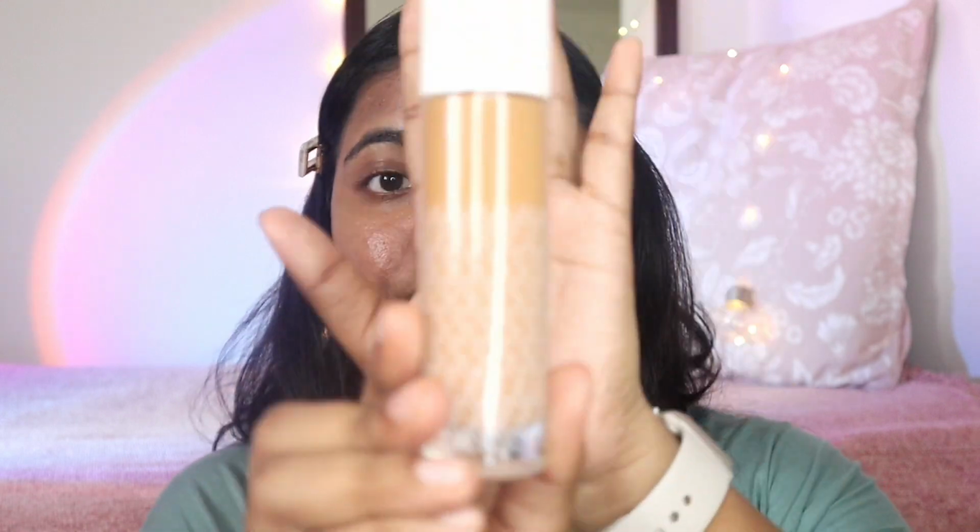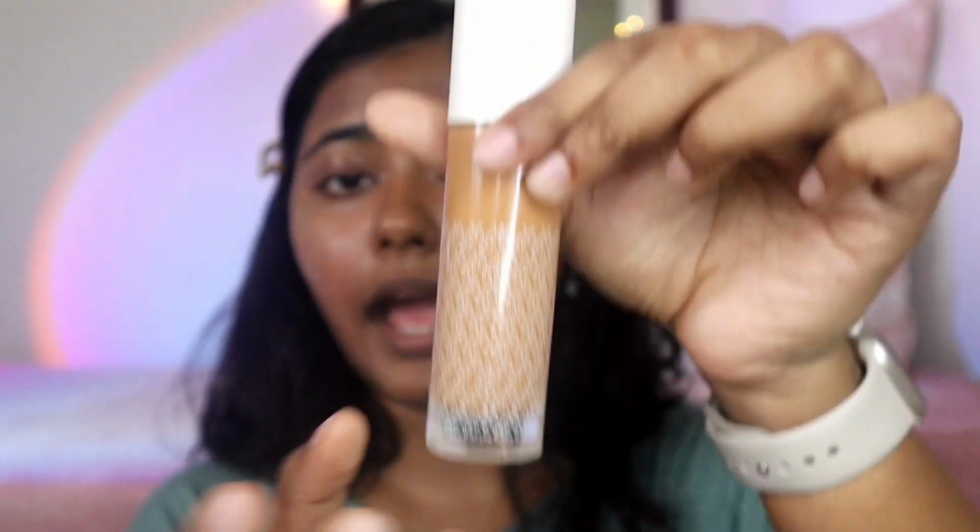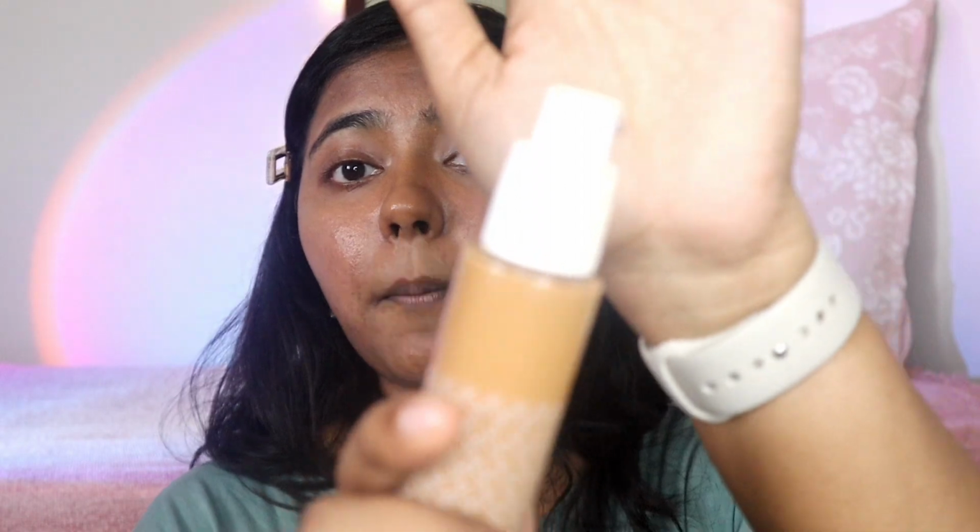So the packaging itself: a beautiful plastic top, which we don't mind, and a glass bottle, very luxe feeling. Even the monogram looks beautiful. You open it, you have a well-functioning pump, and you can really control how much you want to use. You can go from a medium to sheer coverage to a full-on full bake coverage, just the way you like it with this foundation. Now, without any further ado, let me show you what it looks like on the skin.